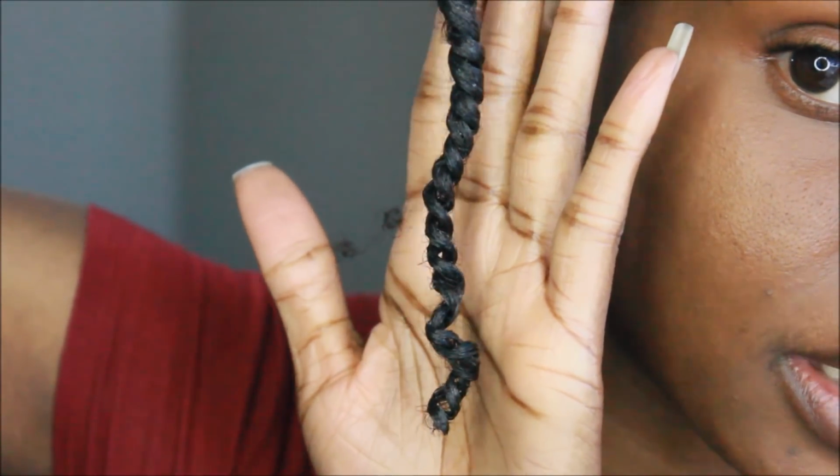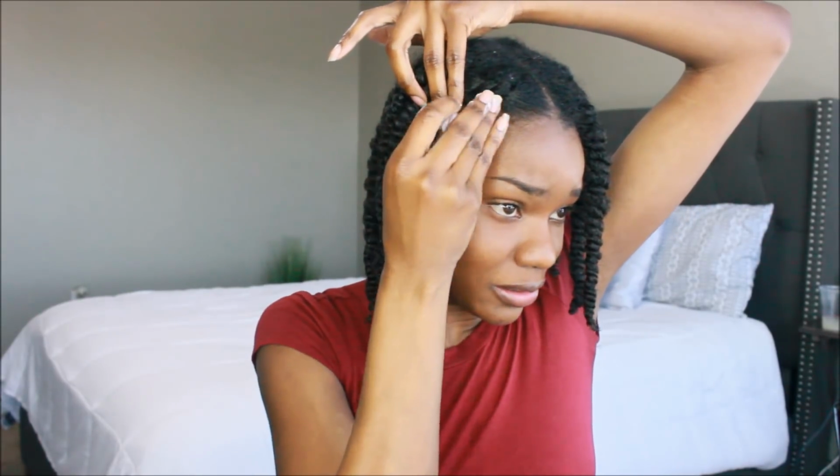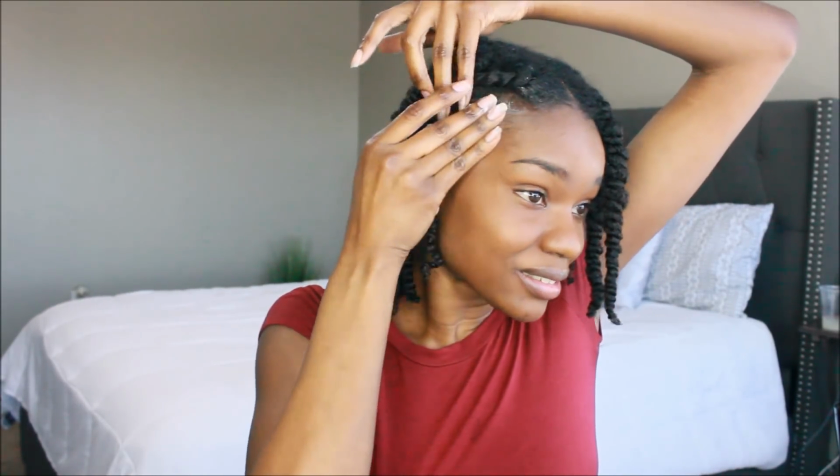There's the ends, they're nicely twirled. So I'm gonna go ahead and finish twisting up my hair, and I will show you guys my hair when I'm done. Okay, so all of my hair is twisted up. I'm gonna take a little of the moisturizer and just apply it along my edges.